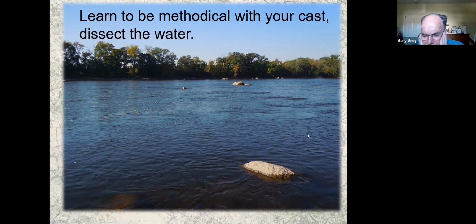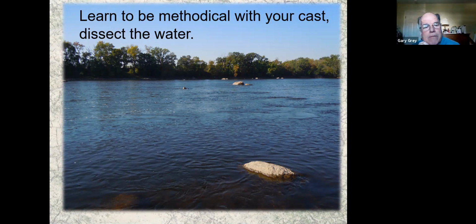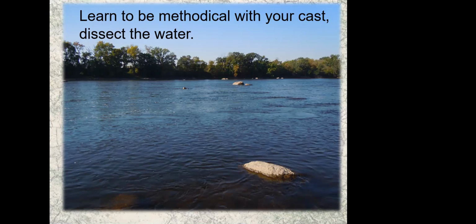Hey, Joe, when I fish there, I've always fished down and across, trying to get velocity on flies and stuff. But you like this upstream. Well, Bill, it doesn't really have to be upstream, but it doesn't have to be downstream either. If anything, go perpendicular. You want that fly to pick up speed immediately that you can.